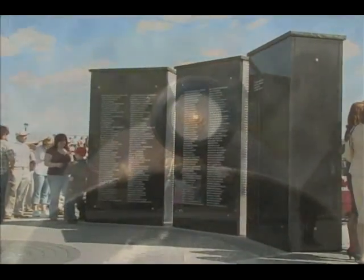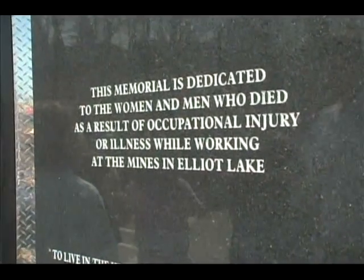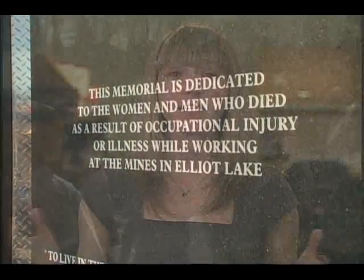Years later, the requirements of an effective internal responsibility system remain unchanged. A strong commitment from employers, the active involvement of workers, and government enforcement. When these are in place, the internal responsibility system can be effective in protecting the health and safety of workers.